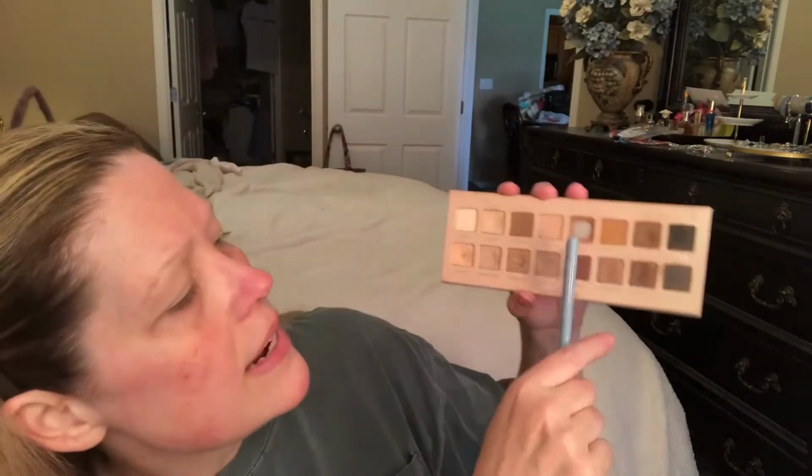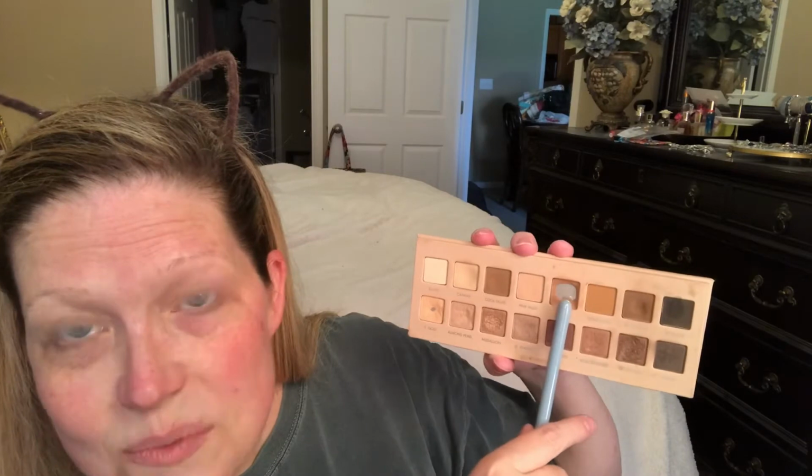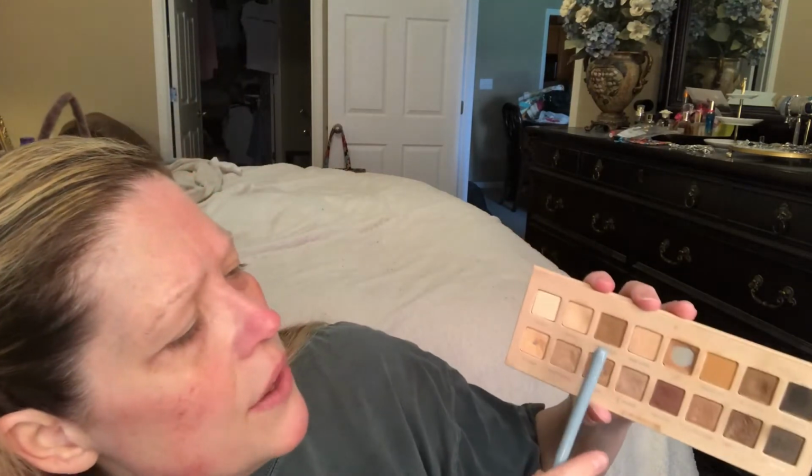And there is that. So now I'm going to go in. I've already cleaned, and because I did that purple look yesterday, I'm just going to take my E40. Sometimes I go in with my favorite, which is clay. It's more of a warm tone brown. This is a cooler tone brown.